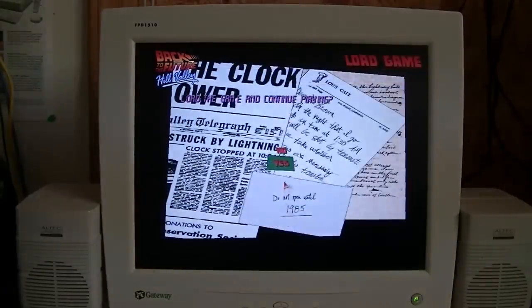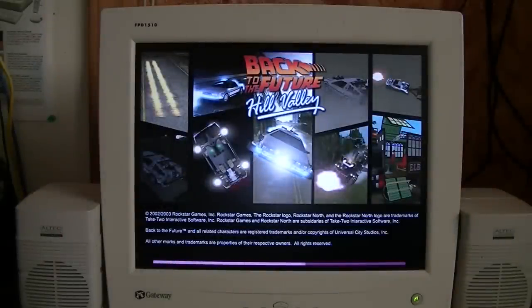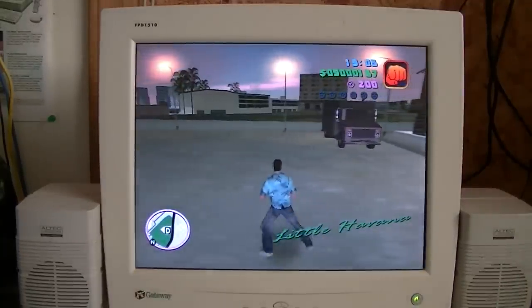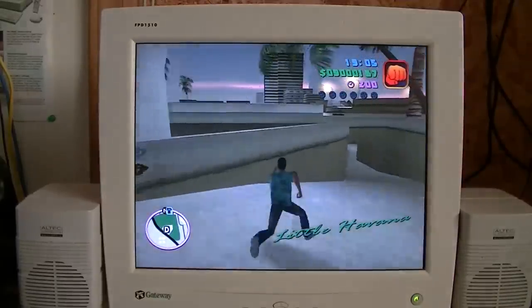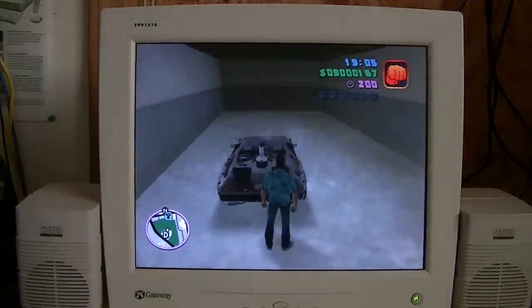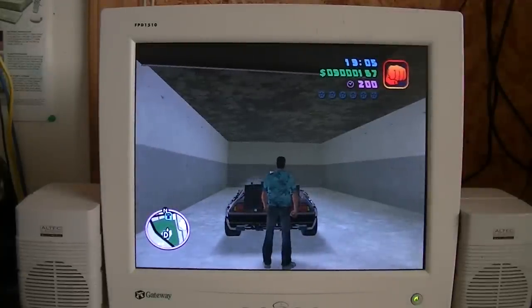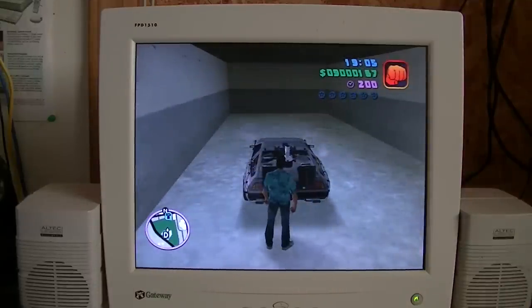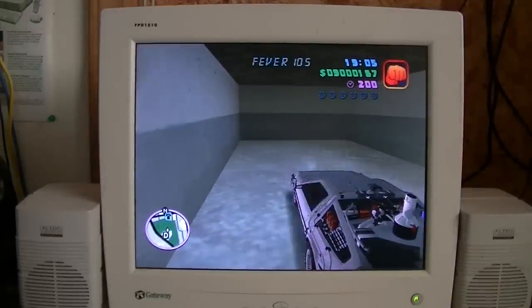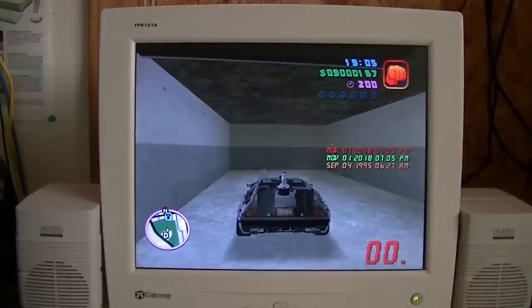So we'll start off with this one here and do a little bit more time traveling. We did it a little bit in Sonic CD, so we might as well do some real time traveling now. Go. Load up Mr. Fusion. And set our destination time to my favorite Christmas.